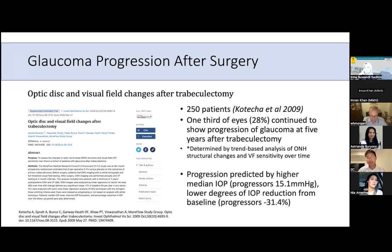Who's going to get worse glaucoma after surgery? Well, any progression was predicted by those with higher pressure after surgery, with progressors having a pressure more than 15 millimeters of mercury in their cohort, as well as a lower drop of pressure from baseline, where in their cohort, a 30% drop wasn't enough to keep the glaucoma stable.